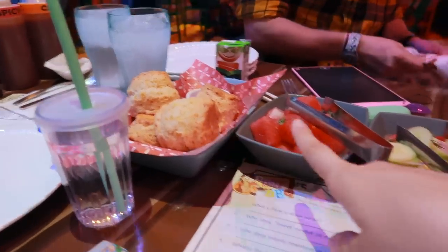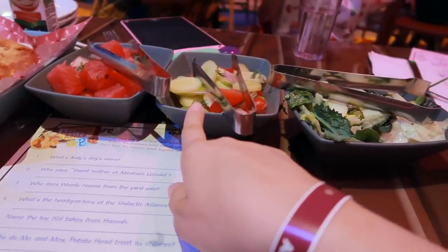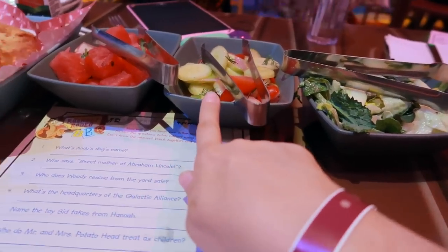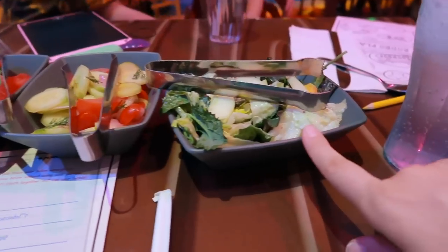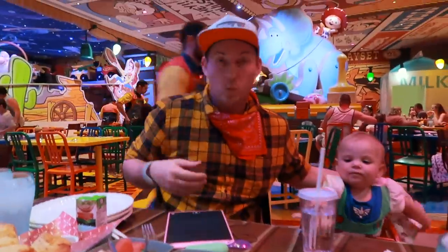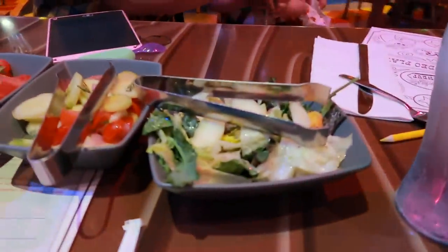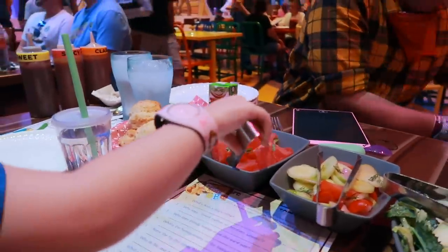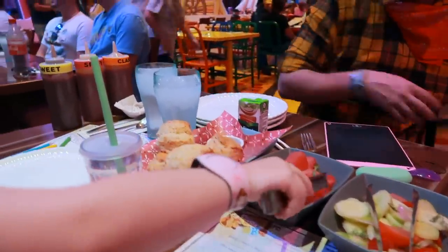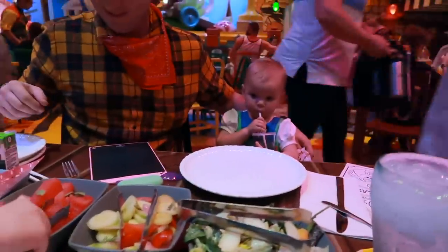Delicious. We have the Prospector's biscuits, watermelon salad, a cucumber salad, or no, this is a tomato salad, right? Tomato salad, and then this romaine salad with green goddess dressing. Did they say what green goddess dressing is? Nope, they said it's green. Okay, well, it all looks amazing. Lucy is enjoying the watermelon, so that one's a win. The biscuits look so good. I cannot wait to dig in. Bella's enjoying her water.